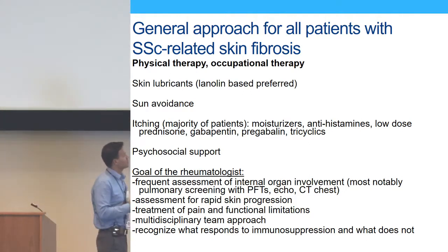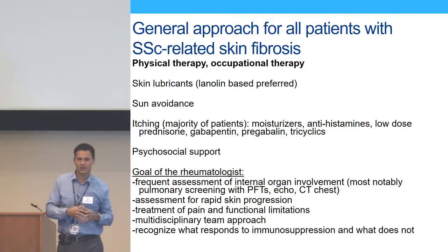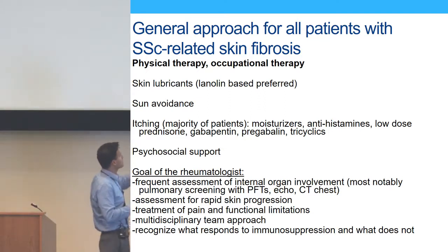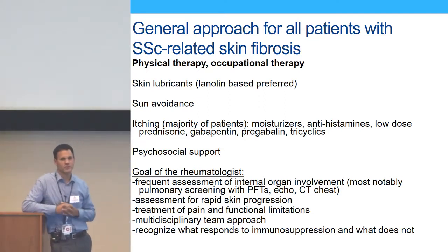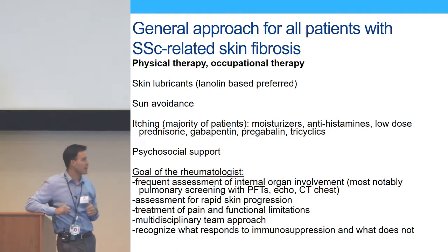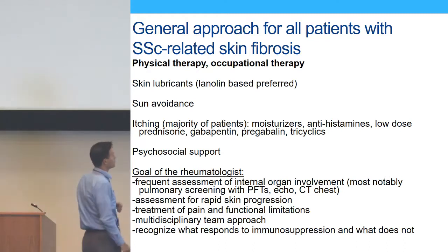In terms of itching, other than the moisturizer, sometimes we'll use some of the medications that are listed here. Again, most of the time this is a problem primarily in the first 2 years or so when the inflammatory phase is really active. Some of the medications listed towards the end are ones we would also use for things like diabetic neuropathy, because if we can dampen the nerve response, then people won't feel that itching quite as much.